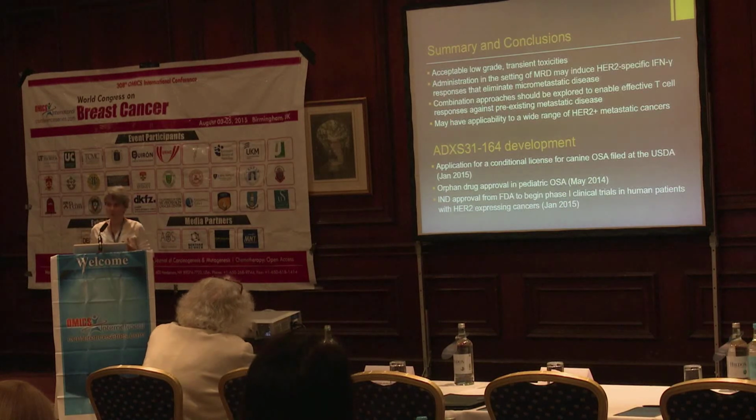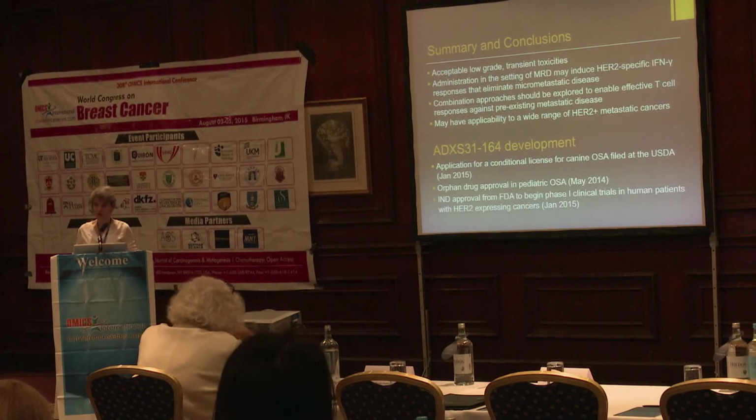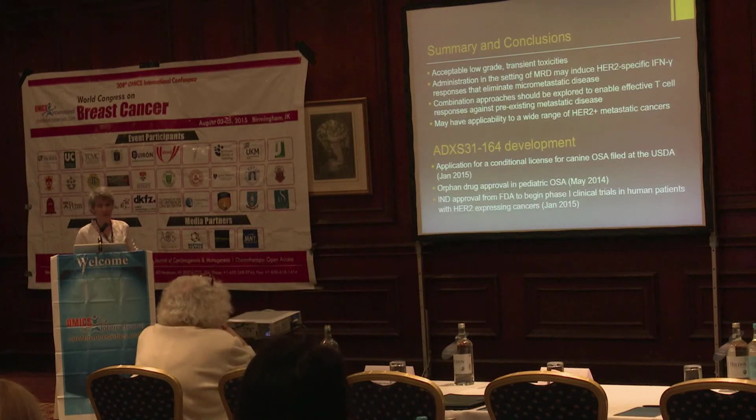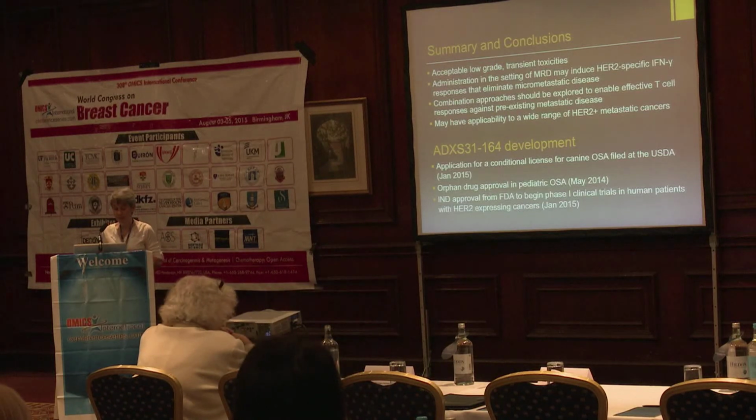So in summary, we have acceptable, low-grade and very transient toxicities when we give this vaccine to dogs. When we administer this in the setting of minimal residual disease following removal of the primary HER2-positive tumor, we can actually induce HER2-specific immune responses that we think are capable of eliminating micrometastatic disease. And perhaps we should be thinking a little bit about combination approaches, perhaps together with chemotherapy or radiation therapy or even CAR T-cell therapy to enable these T cells to get into that tumor. And this may have wide applicability for the treatment of HER2-positive cancers.